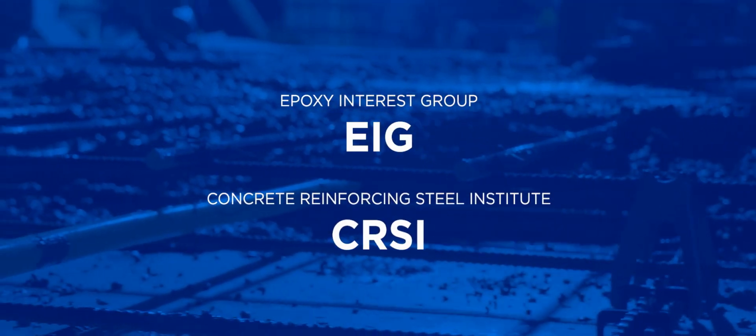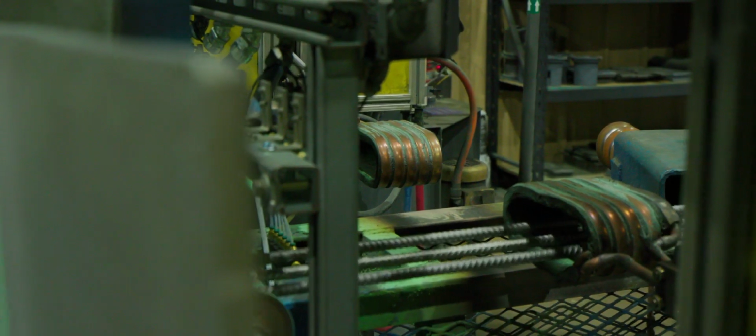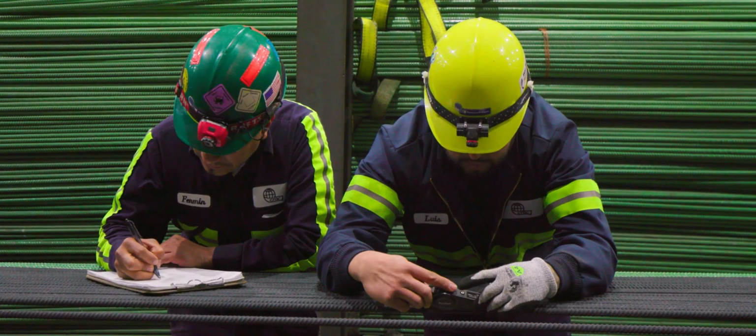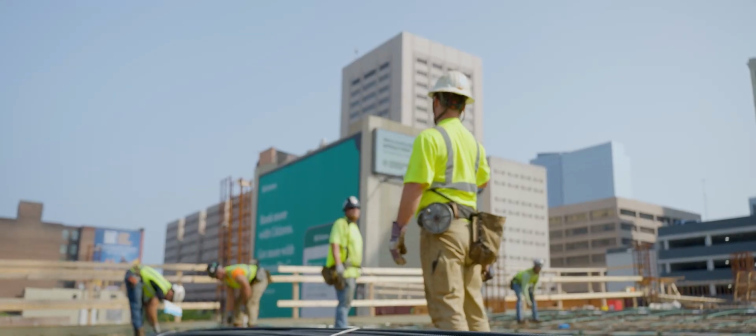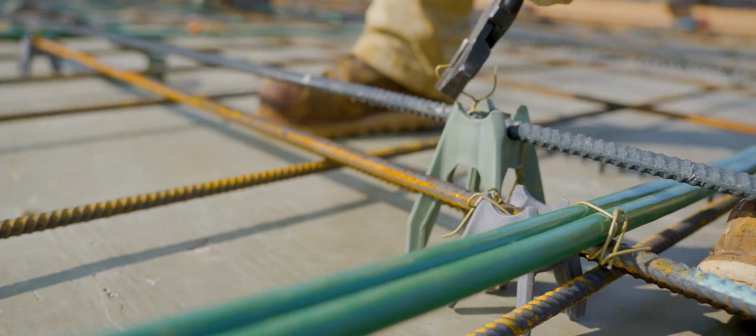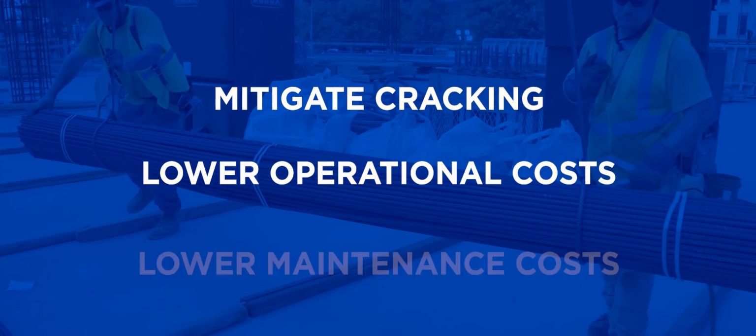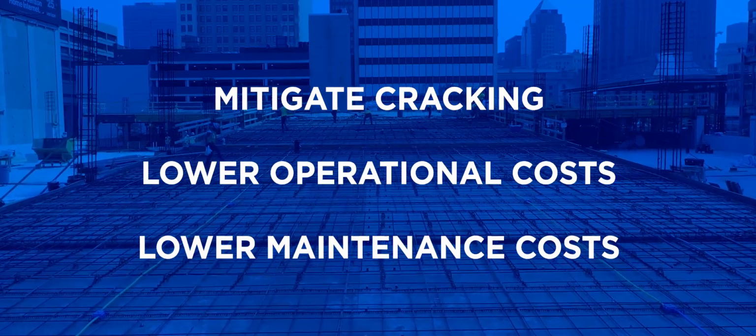We have worked very closely with the Epoxy Interest Group and the Concrete Reinforcing Steel Institute to ensure all our current applicators will be able to use this technology, and no special equipment is needed to apply it. It is just a small added step to the current process, applying a second texture layer with an in situ application process over the current epoxy layer. Studies have shown that the use of the textured epoxy will mitigate the cracking, thereby lowering the operational cost and maintenance.